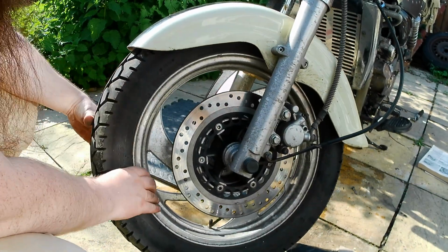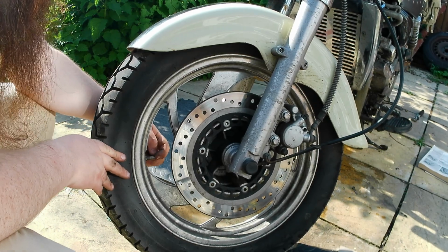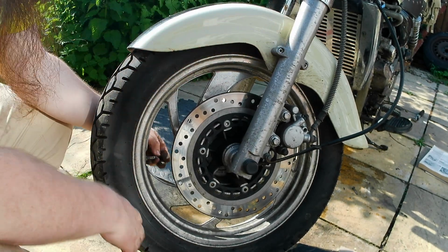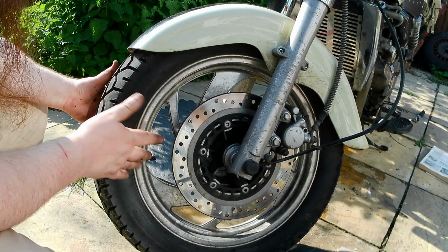And you know, it said check the valve. It's there. Check the valve core is secure, which it is. If it wasn't, it would have let all the air out. So that's looking good as well.